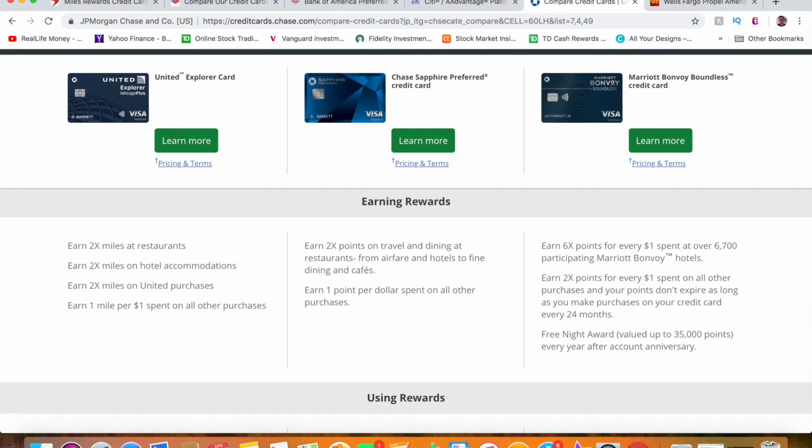So United Explorer, you get 2 times the miles at restaurants, hotels, and United purchases, and you get 1 mile per everything else. For the Chase Sapphire Preferred, you get 2 times on travel and dining. And what everyone is probably extremely interested in over here is that the Marriott Bonvoy is 6 times the amount of points for participating Marriott hotels, and everything else is 2 times the amount of points, which is pretty awesome, as long as you make purchases on your credit card every 24 months. So just keep it active.